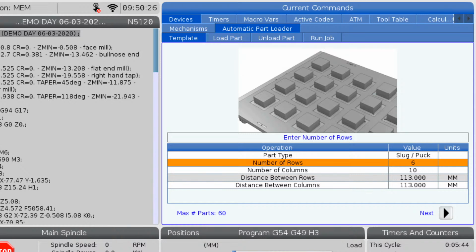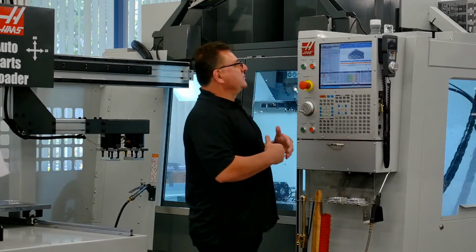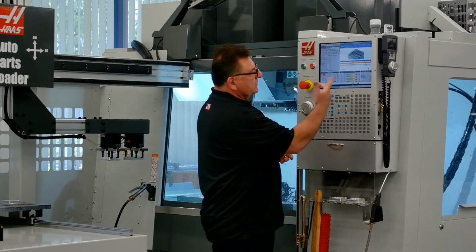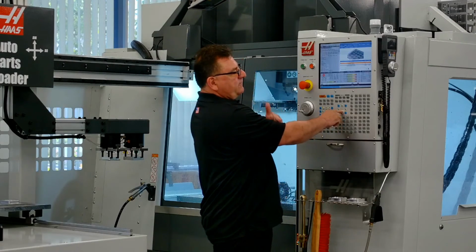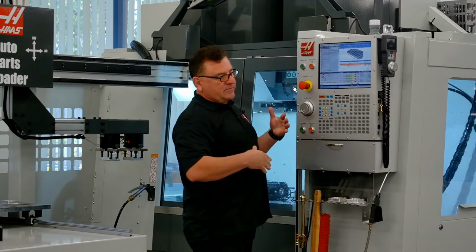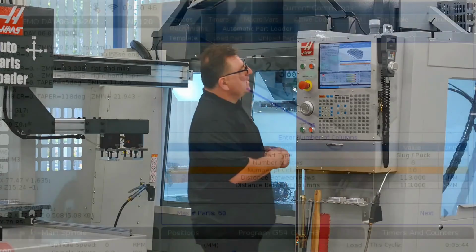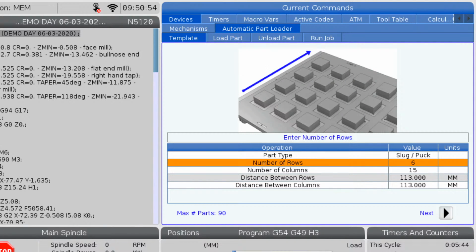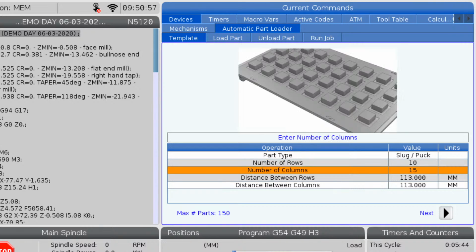Okay, so the next one would be the rows. And what I really like on the control is, okay, what is a row? Is it from left to right? Is it from front to back? The control will actually tell you with an animated GIF file here. So it's telling me that the number of rows is from front to back on the table, and the number of columns is whatever I have from left to right on the table as well. So this is going to vary depending on how many parts you want to fit on that table. You can enter 15 here. You can enter 10 if your parts are really small, and not a problem.